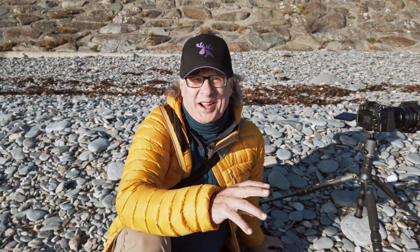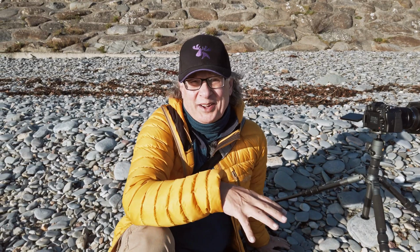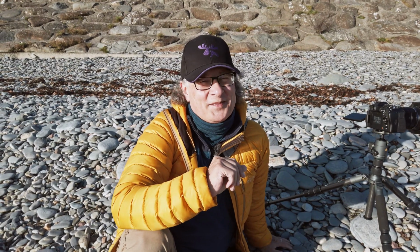Well, as you can probably imagine, a beautiful castle sitting on a cliff top on a fabulous piece of coastline will attract its fair share of attention from smartphone cameras. So what I've been trying to do here is to find a composition that is perhaps slightly different, and something that you really do need a proper camera to do it justice. I've hunted around the beach for quite some time to find something.